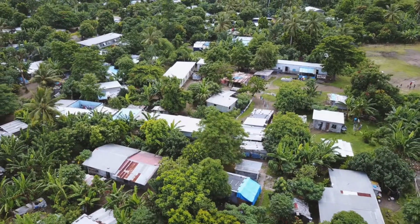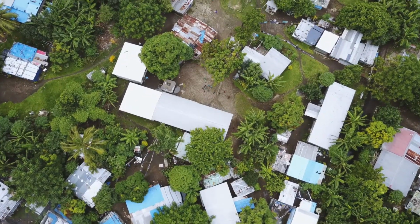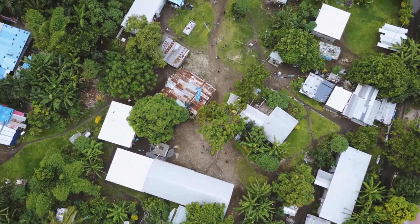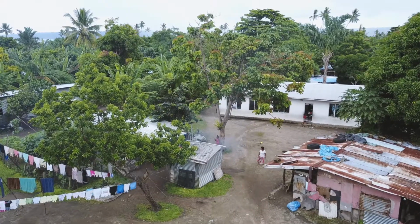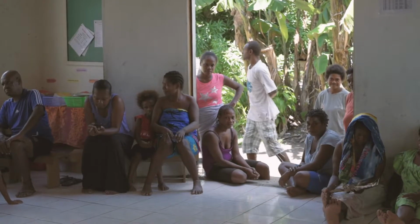So Black Sands, which is located just out of Port Vila in Vanuatu, is filled with people who've been displaced from communities from recent natural disasters. Spend a good amount of time on the ground, building a relationship and understanding the context. And what we found with that school that we visited is it is the heart of the community. Everyone flows through there. They're talking with the kids. It's just a big part of their day-to-day life.